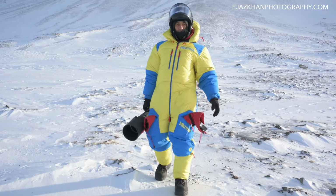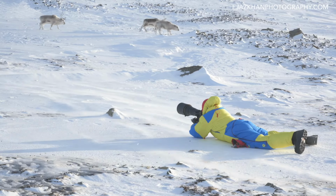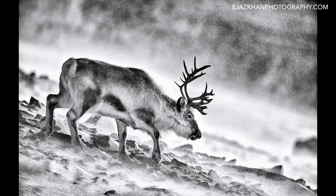One of the reasons why you have so many photographs is because before you went for the shoot, you didn't decide what emotion you want to come back with, right? So when you decide what emotion you want to come back with, you shoot less.